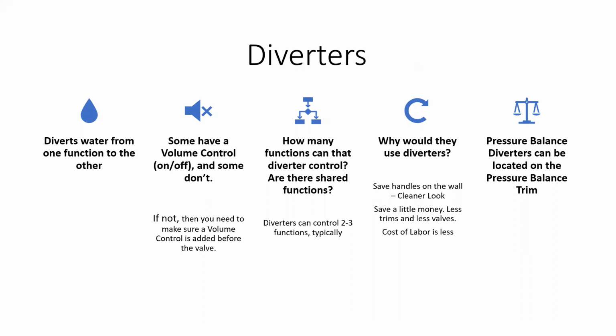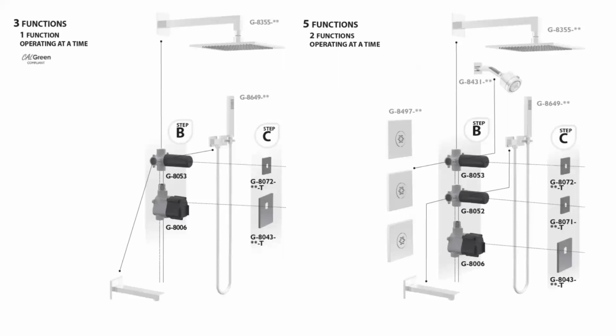And then I told you about the pressure balance diverters that can be located on the actual trim itself. So that's another way to do a diverter. Anything that takes water from one function and moves it to another function is called a diverter. Here's an example here. Here's a thermostatic valve in this case. This is a 3-way diverter, tub spout, hand shower, shower head.